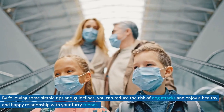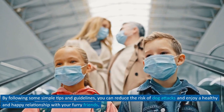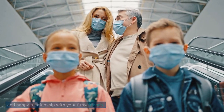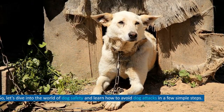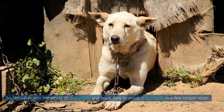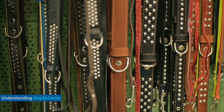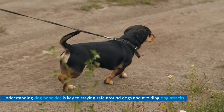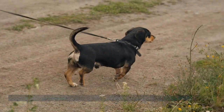By following some simple tips and guidelines, you can reduce the risk of dog attacks and enjoy a healthy and happy relationship with your furry friends. So, let's dive into the world of dog safety and learn how to avoid dog attacks in a few simple steps. Understanding dog behavior. Understanding dog behavior is key to staying safe around dogs and avoiding dog attacks.